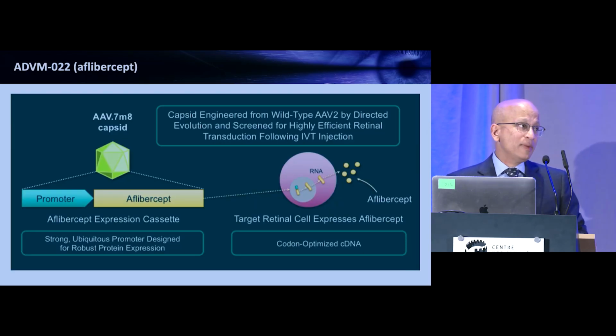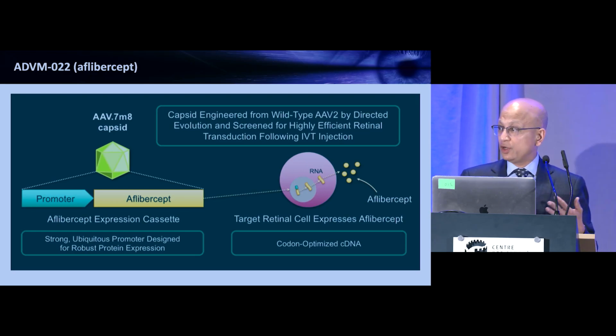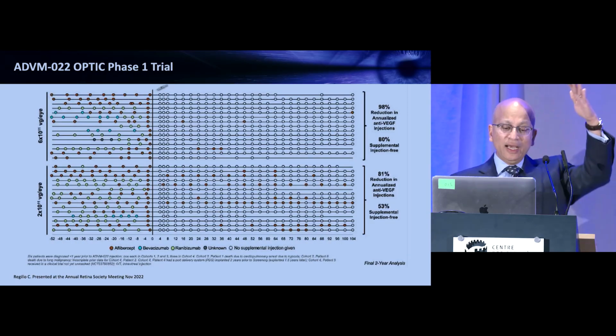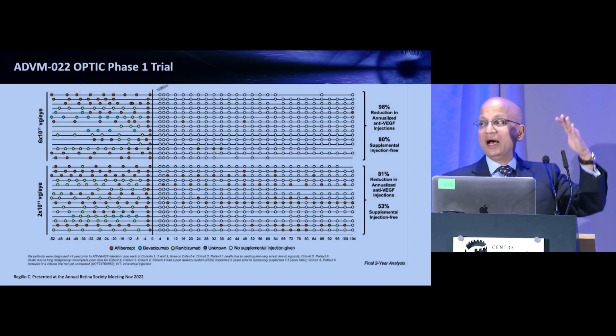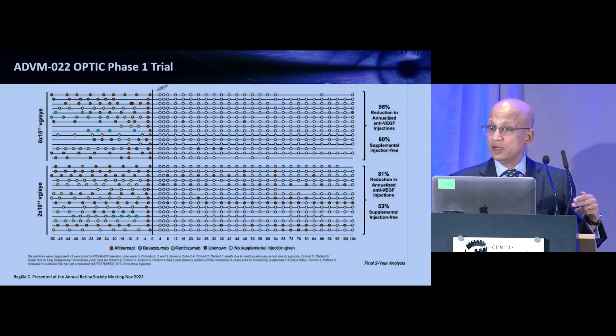Finally, Adverum has an intravitreal injection. The advantage of this is a very standard procedure that all of us have been doing for the past 15 years or so. This encodes aflibercept into the eye. Similar dose escalation study, a high dose up top, low dose at the bottom. The high dose worked great for AMD. It's really quite amazing how many patients didn't require another shot at all for 2 years. A few patients did, and that was really quite sporadic.